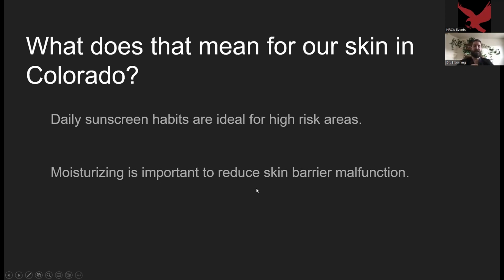The other thing that we just mentioned is that Colorado is extremely dry. So as a part of that dryness, our skin barrier, as I mentioned, is that barrier between our outer environment and the internal environment.